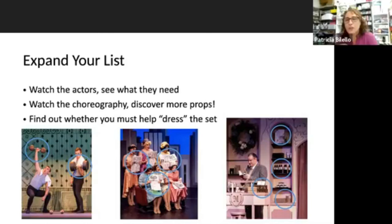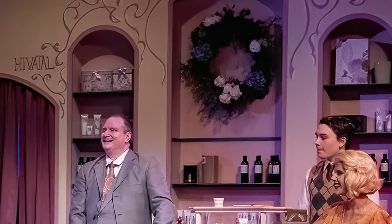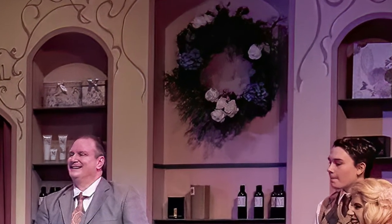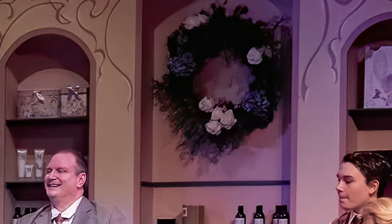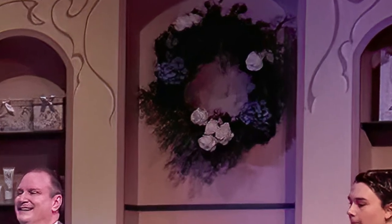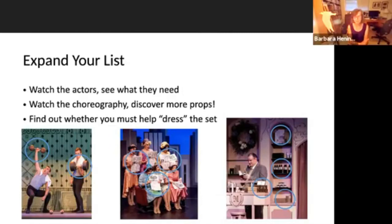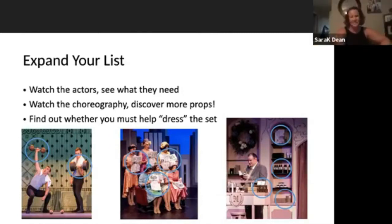And actually that wreath over there, we used it for Gentleman's Guide on top of the coffin. Well, the wreath was actually purchased for Big River and ended up getting cut just because the design element didn't work. So we saved it, and it actually right now lives on my front door. That's how these things work.